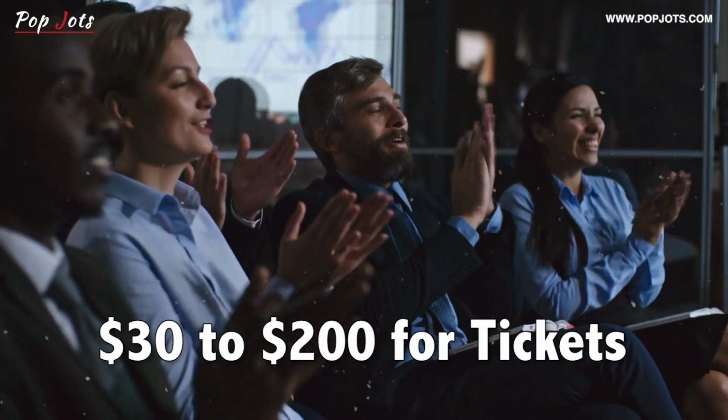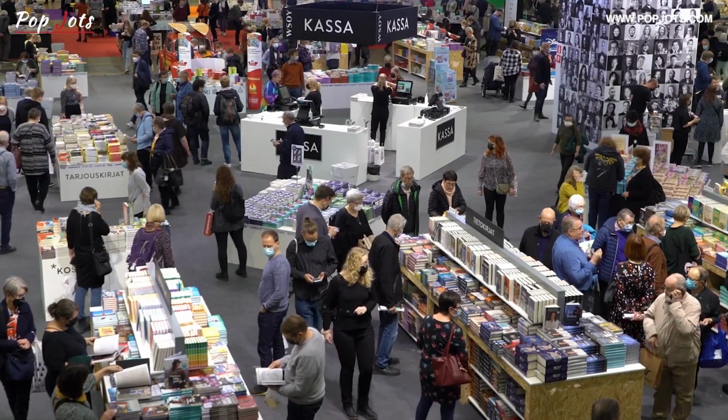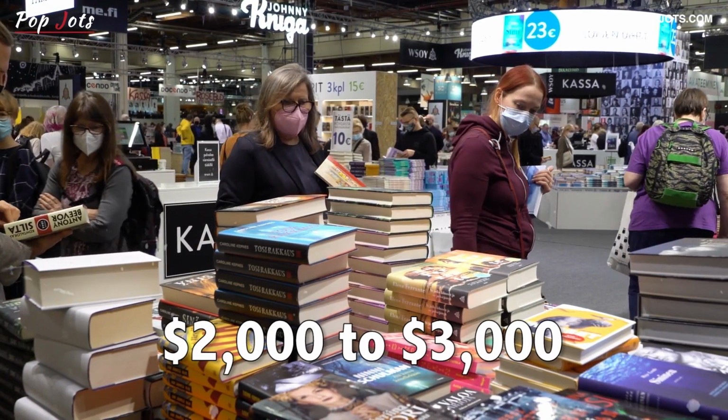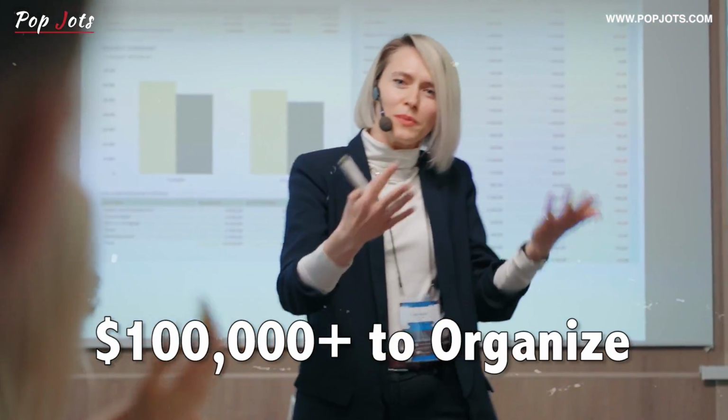For example, if you're just attending an industry event as an average participant, you might pay anywhere from $30 to $200 for tickets. Or, if you want to set up an information booth at a community event, you might have to pay between $2,000 and $3,000 for that space. And then again, if you're the main host of the event, you might have to pay more than $100,000 to organize and set everything up.